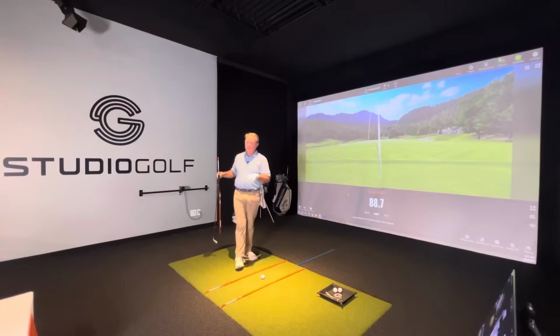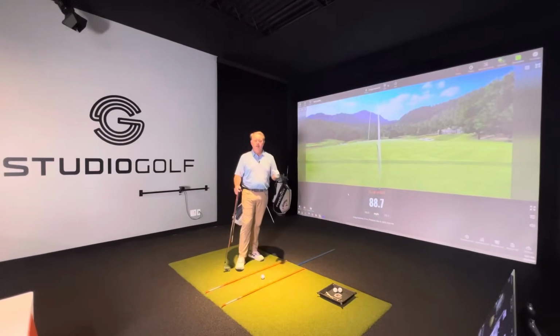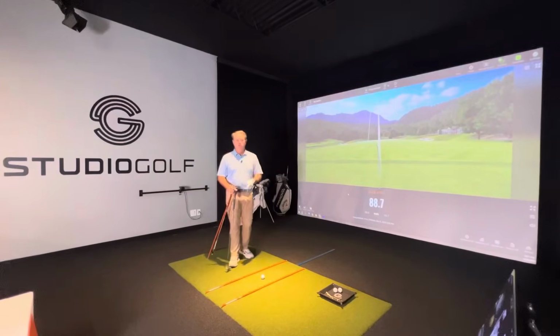We have all these cameras set up around. It tracks my body parts: shoulder turn, hips, sway, movement, up, down, everything. Creates a really cool avatar that we can look at specific numbers of movement, whether it's rotational or lateral or vertical. So it captures all of that.